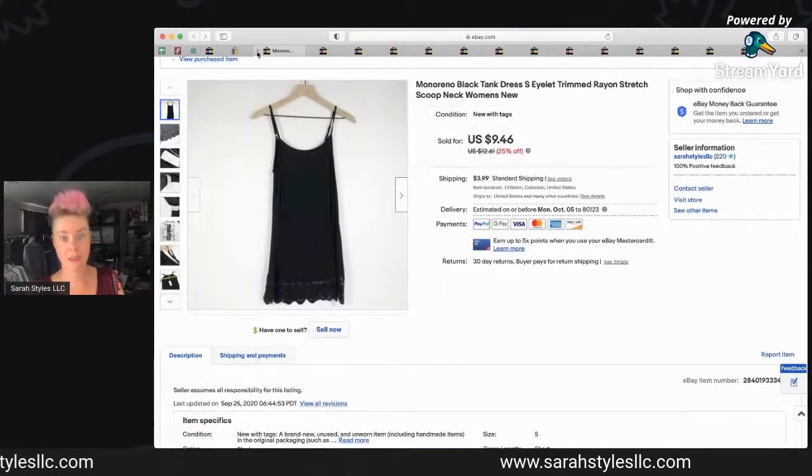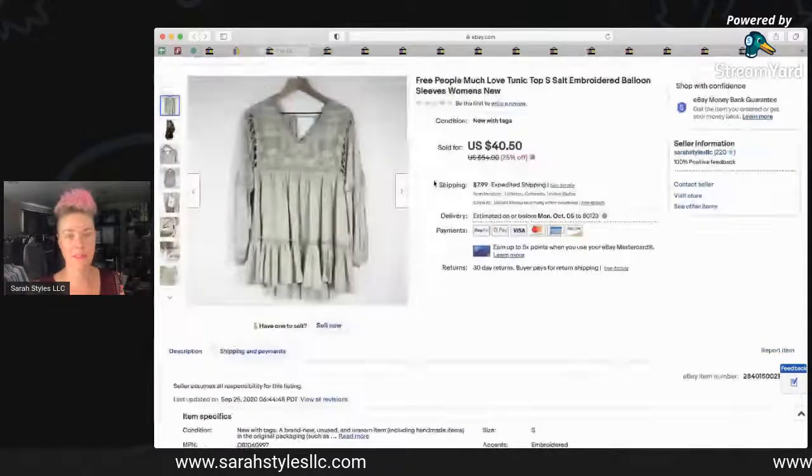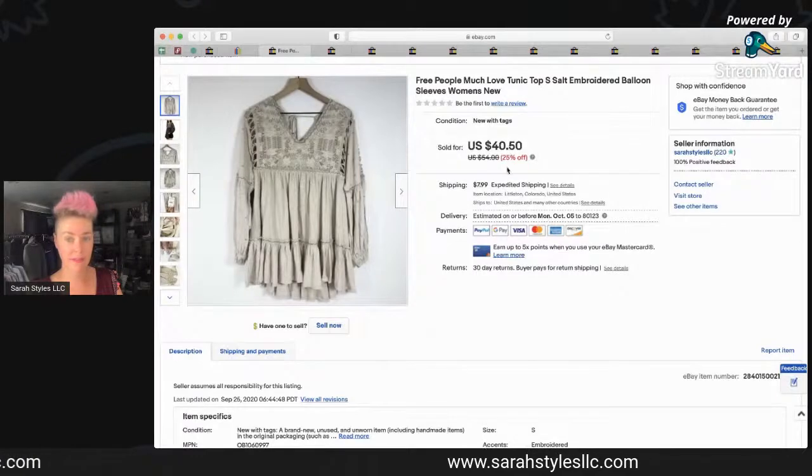This was purchased at that price, and they asked for different colors, but then didn't end up purchasing multiple colors. This was the sale. And then they still asked an offer for $30.